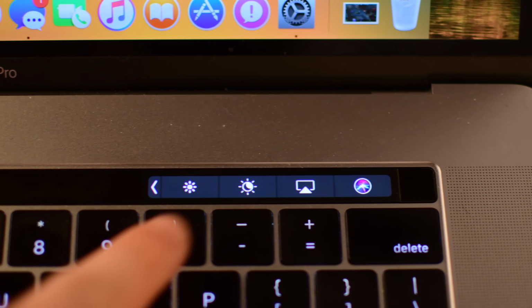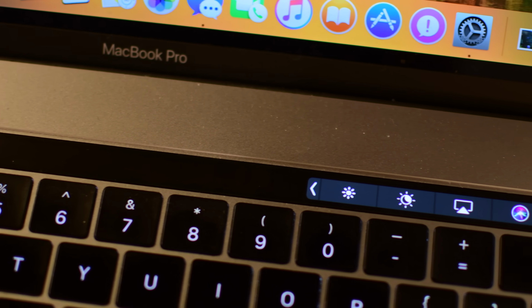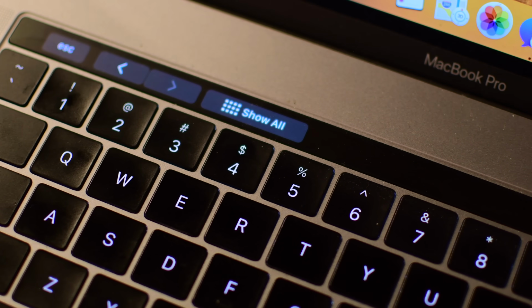On the Touch Bar equipped MacBook Pros, we have two new icons, one for AirPlay and one for Night Shift. Both those are new features of the Touch Bar. Tapping on Night Shift literally just turns Night Shift on and off. And then the AirPlay button, when you tap on that, on the left-hand side of the Touch Bar, you will be presented with any AirPlay options that you may have, like an Apple TV.